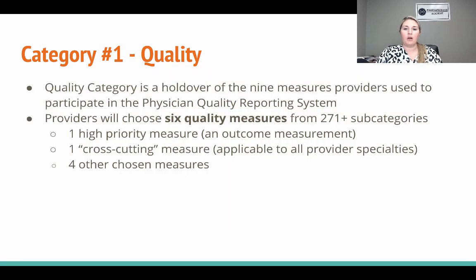So again, this is one of the holdovers from the PQRS, Physician Quality Reporting System. It used to be 9 measures in the PQRS system. Now what they have done is they have had the physician's practice choose 6 quality measures from over 270 subcategories and things to choose from. One of those measures must be related to some kind of outcome. One of those measures must be what's called a cross-cutting measure, which means it's applicable to all provider specialties. And then the other 4 can be whatever the clinic wishes to choose.